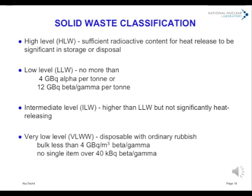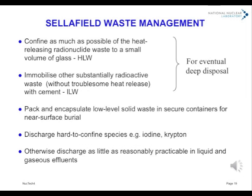It should be remembered that all materials in common use or in the environment, including our own bodies, are naturally radioactive to a slight degree, and in that sense there is nothing new about such disposal. Waste management at Sellafield. As much as possible of the fuel's radioactive content is confined to a small volume of glass as high-level waste, and the intermediate-level waste immobilized in cement, both for disposal deep underground, although separately, as they are chemically incompatible.